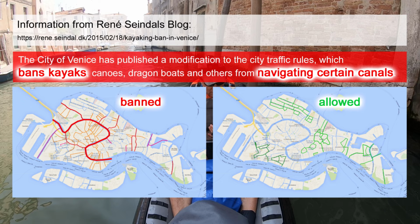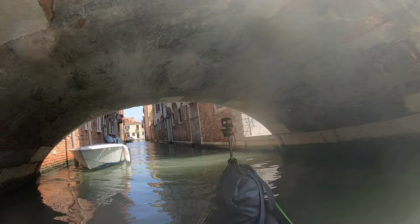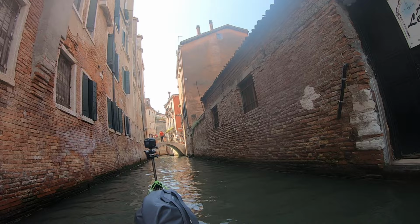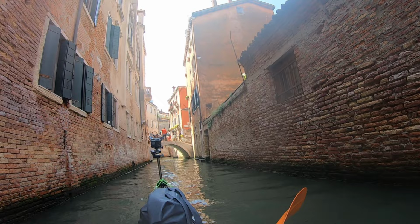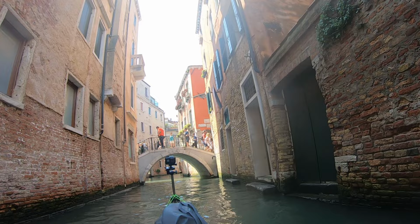The canals are marked with traffic signs. Here you see the blue one, that's allowed. The red ones are not allowed to enter, that's banned. But that's quite confusing, and without a GPS you can make some mistakes. I'm sure I paddled some banned channels by mistake, so sorry for that. We have to respect these bans to prevent the government from making more restrictions or banning Venice completely.